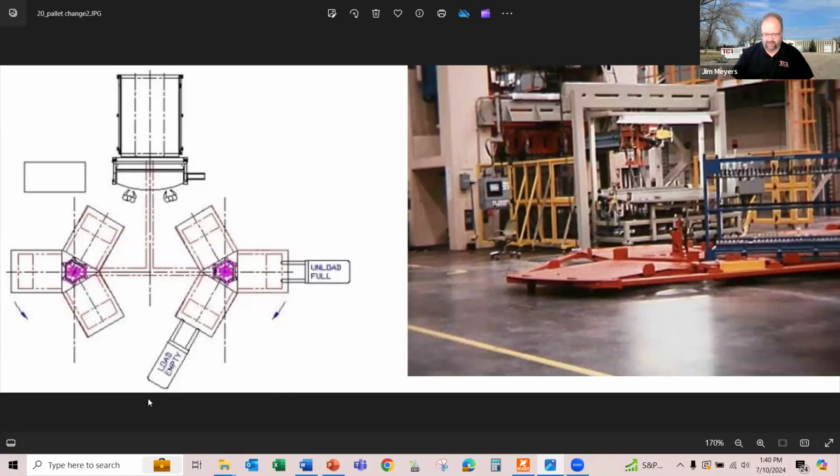So these are all simple. I mean, this is not a very simple one, but I've kind of shown you the breadth of things that can be done to help improve automation at the end of your line here for bin change or even rack change.